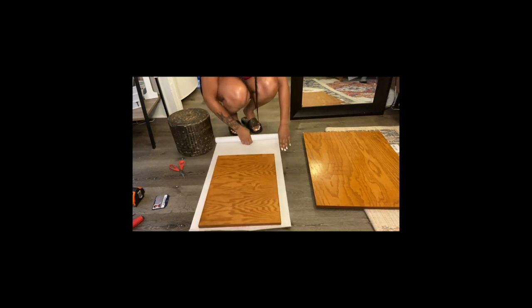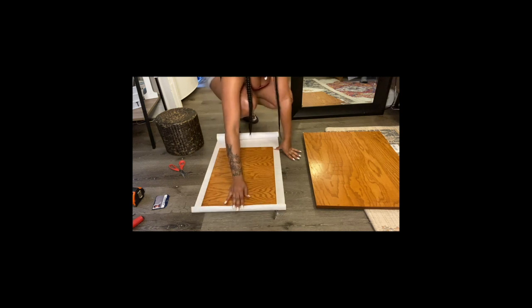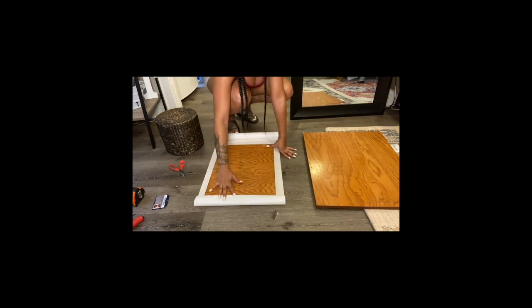Feel free to cover the inside if you want, but nobody's really going to see that besides you and maybe your significant other or whoever you live with, but no randoms are going to be in your cabinets unless you allow it. As you can see, I'm pointing into the cabinet screw holes and door knob holes, and that's the side that you want to be up because the other side is going to be covered with the contact paper.